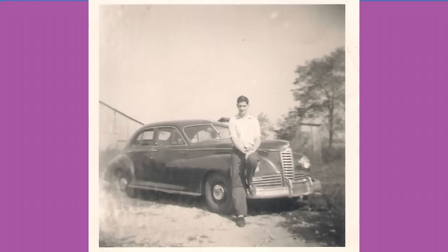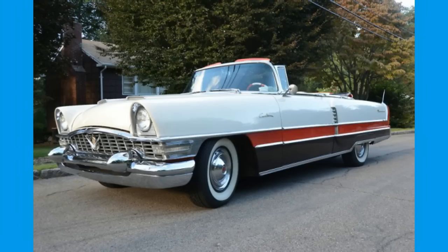My first car is 1946 Packard. Packard was considered to be a luxury automobile, and 1946 was not their best styling year. I think 1955 Packard Caravan was probably the prettiest car ever made, that and the 1956 Packard Caravan that was a convertible.